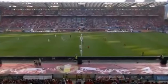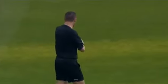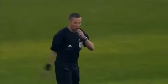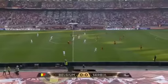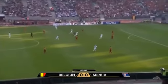Another former international, Marc Wilmots. He's been in charge of Belgium for a year now. It's all gone pretty well so far. His team is still unbeaten in 2013. So Serbia, in white, get the game underway.